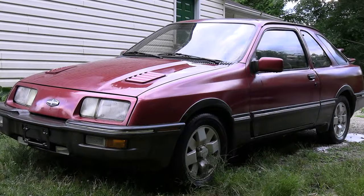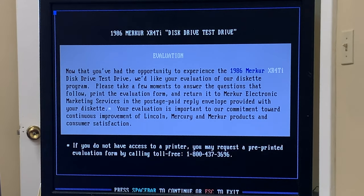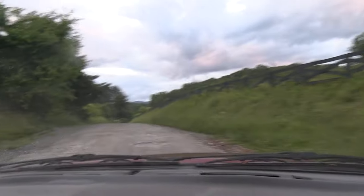So there you have it, the Merkur XR4TI, both in the disk drive test drive form on the IBM PC-AT that we got to experiment with, all the way to driving the real car in North Carolina. It's been a lot of fun here on Vintage Geek.